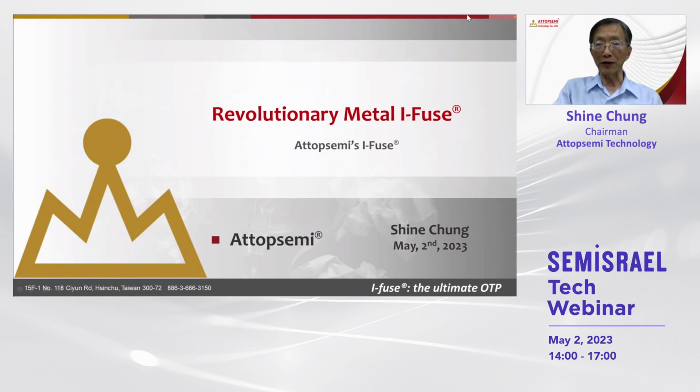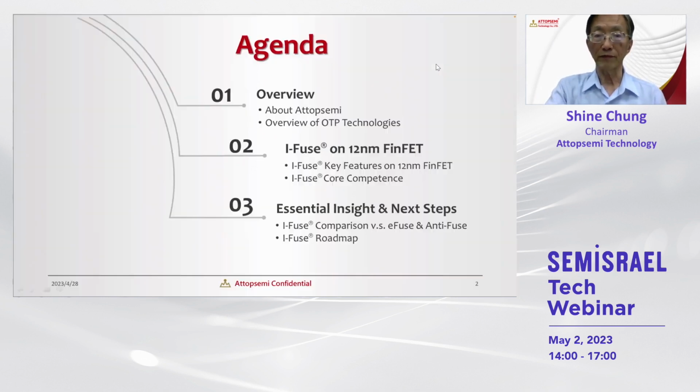I'm very glad to be here to introduce a revolutionary metal I-fuse technology to you. First, I'd like to give an overview about Attopsemi and then the OTP technology. And then we will present some I-fuse data on 12 nanometer FinFET technology. And then we will compare our I-fuse with the conventional eFuse and also anti-fuse technology, followed by the I-fuse roadmap.